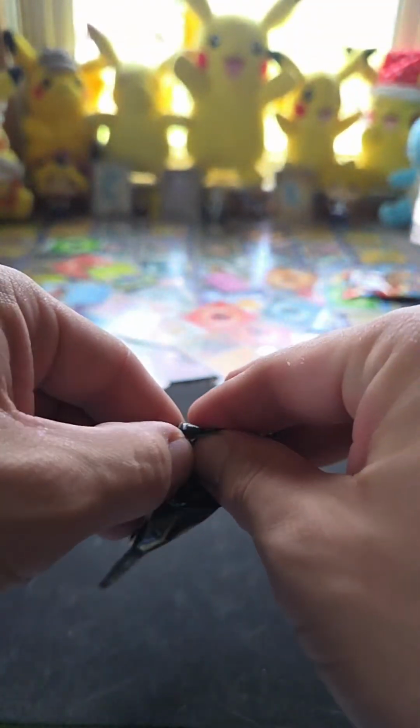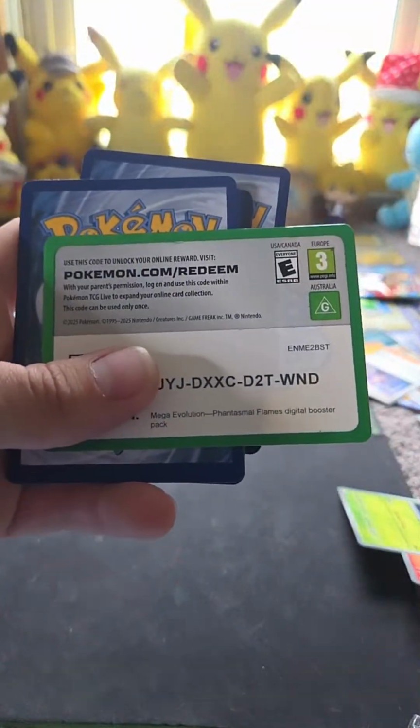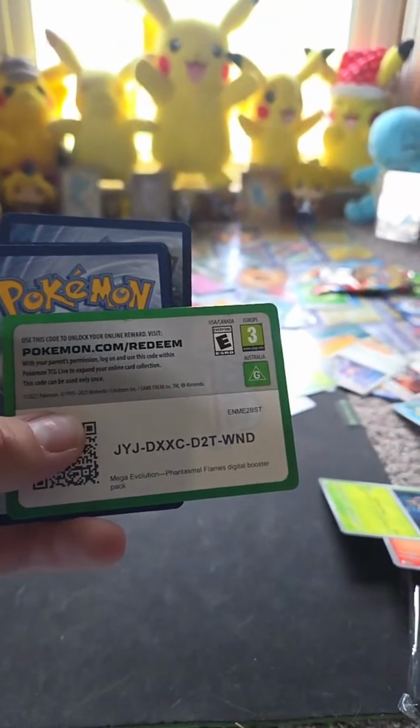Three packed. Got a nice Mega full art coming. So here you go, guys. For online players, shenanigans. Oh, there goes that. All right.